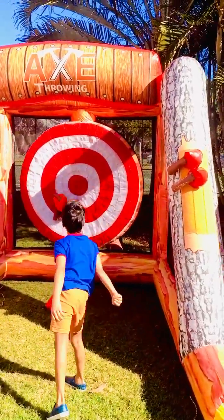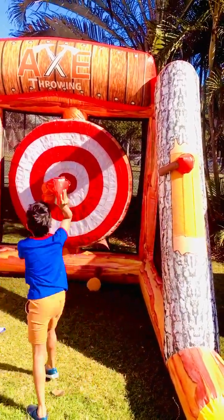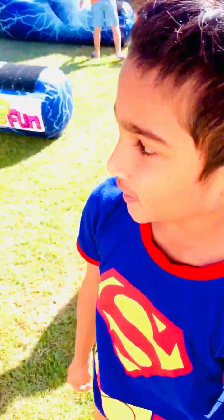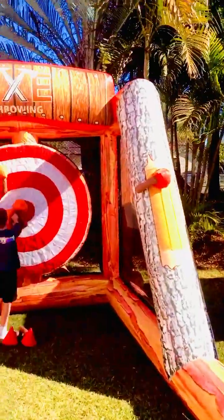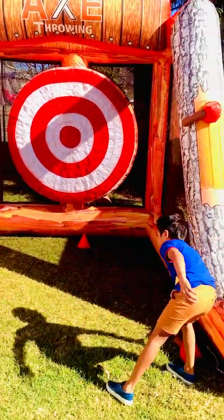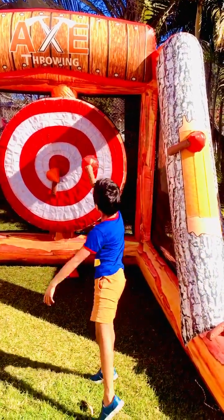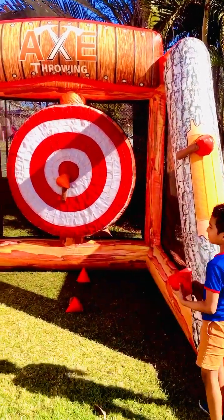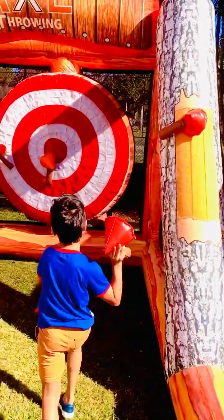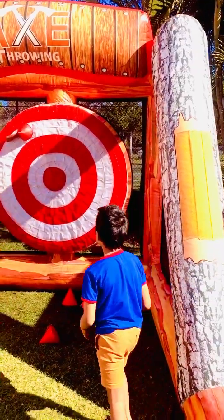Red and orange. Who's gonna win? Aryan, you're putting everything down. It's not sticking. Look at that. No, you can't throw it. You have to throw it straight. Look, watch. See? It goes straight. Yay, but too far.